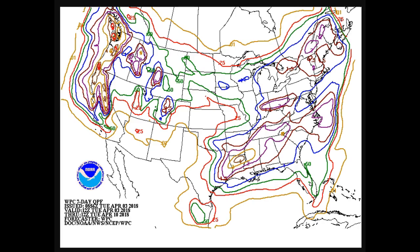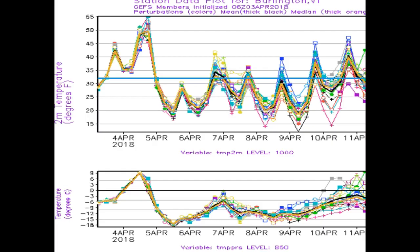7-day total QPF. We're talking up around 1.5 to 2 inches, with a little bit more across the St. Lawrence Valley, north of Vermont. Okay, a couple things I want to show you here. This is 850 hectopascals, roughly a little higher than the top of Mount Mansfield. This is our 0-degree isotherm. Anything warmer than this is generally falling as rain.